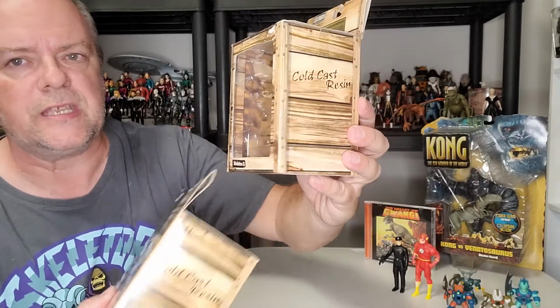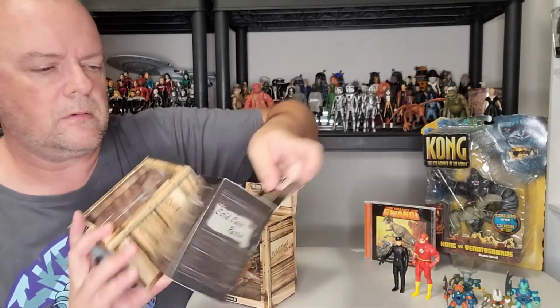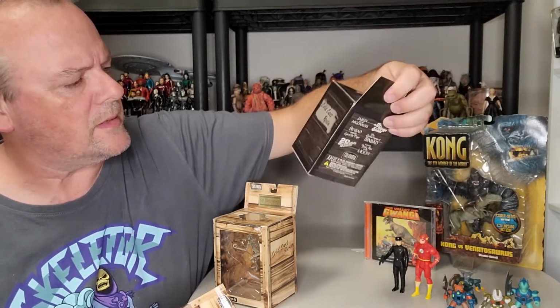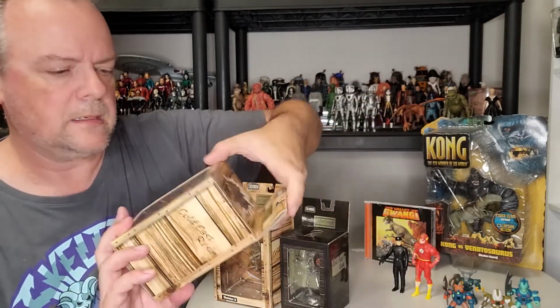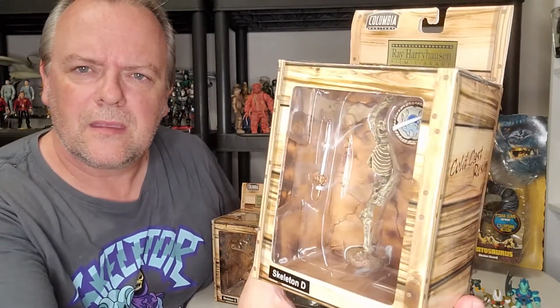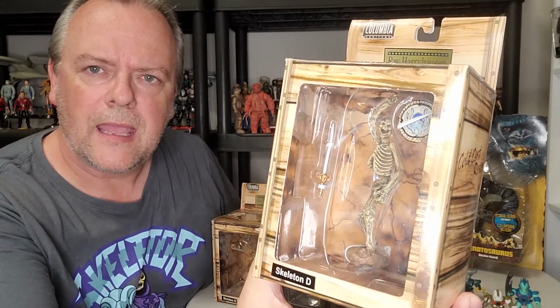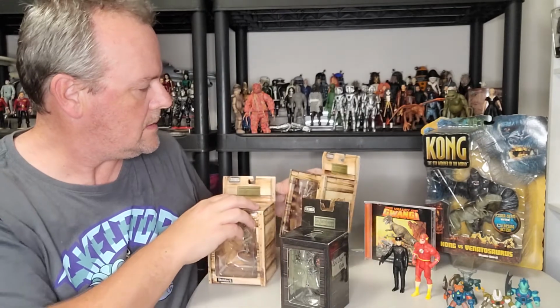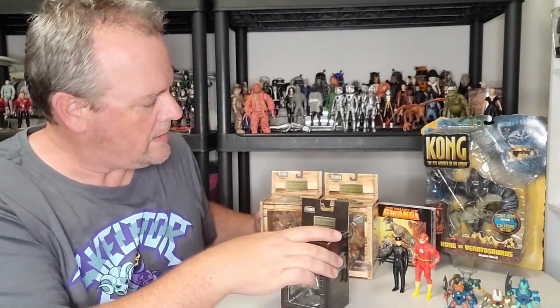That's skeleton G. In a bit of a different box, but still cold cast resin. Yeah, so that one, it doesn't say what skeleton that is. This is skeleton D. So I think I'll take them out and display them with my other Ray Harryhausen monsters. They are really nice. I don't know what they'll look like out of the box, but they're not posable. I guess they're more a statue.